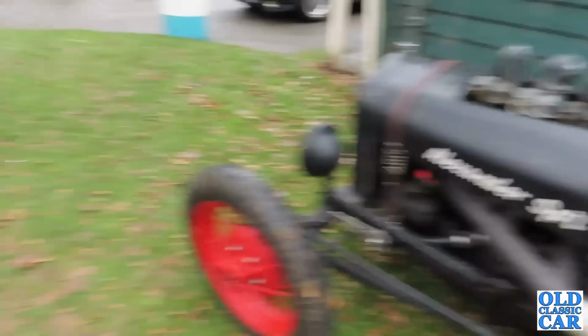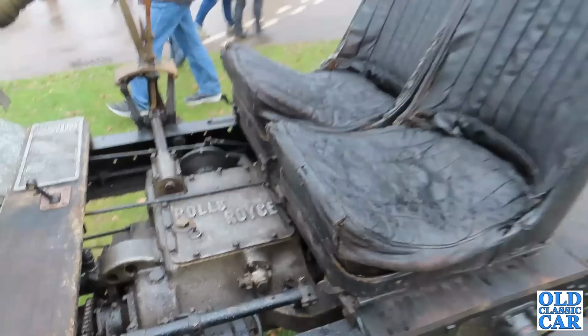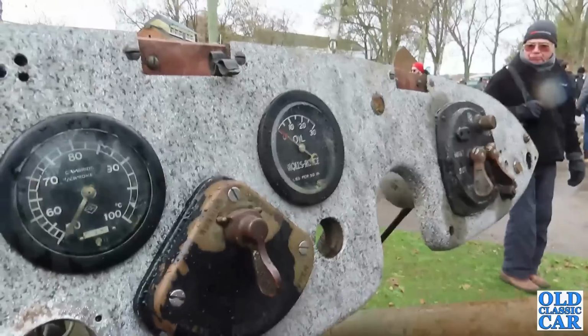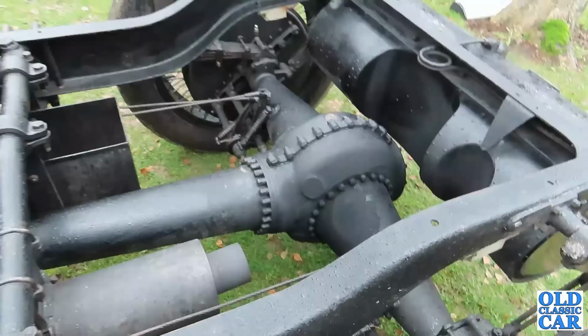What is this? What is that? Rolls Royce. I wonder what the plans are for this. That's interesting. I thought Rolls Royce was always hyphenated, but clearly on some of their vintage castings they didn't bother. So if you look on the gauges. That's a monster of a car. So what is this? Is this going to be built up into something?